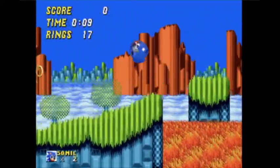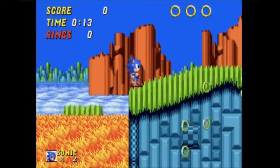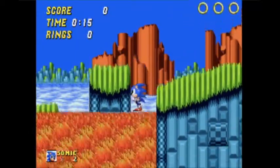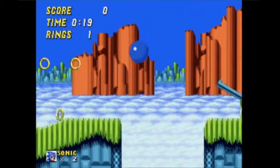Chemical Plant is probably the least complete stage that is not Labyrinth Zone. Also, another thing, if you want to know, yeah, lava doesn't affect you. Tails, stop losing my rings.